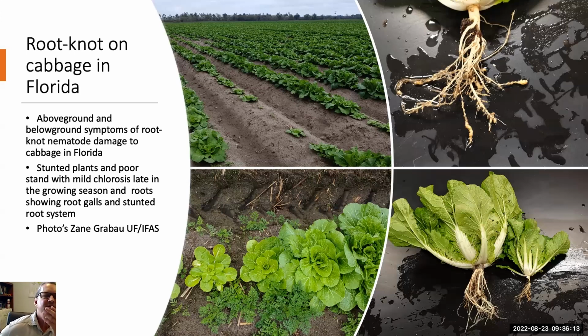This is some damage from root knot on cabbage in Florida. This is from a colleague of mine, pictures from Zane Grabau, who's a nematologist up in Gainesville in our department. But it shows you the typical symptoms that nematodes will cause, especially root knot nematodes on crops. So you see these stunted cabbage plants, kind of patchy. It's not very uniform in the field. When you look at the roots, you can see the galls, the knots on the roots.